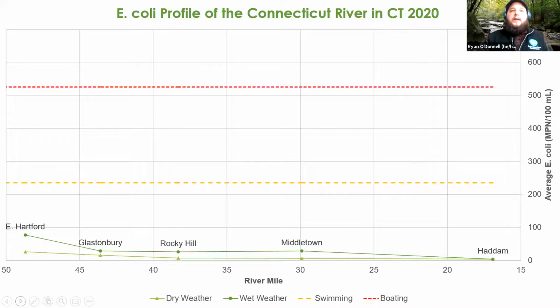And then if we look at Connecticut, we start monitoring in East Hartford and going down from there. And you can see these numbers are actually really, really low, which is good. And it's in part because by the time we get in Connecticut, there's so much water in the Connecticut that all of that bacteria from further upstream is very diluted.